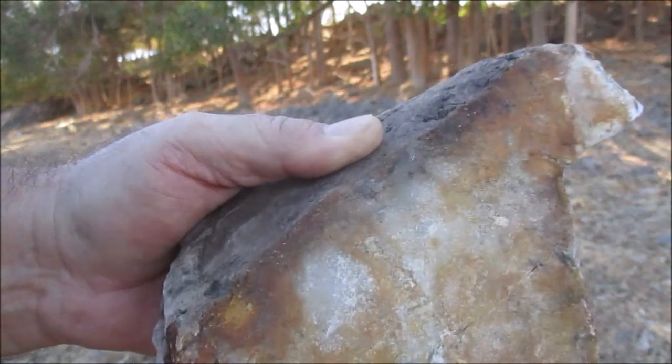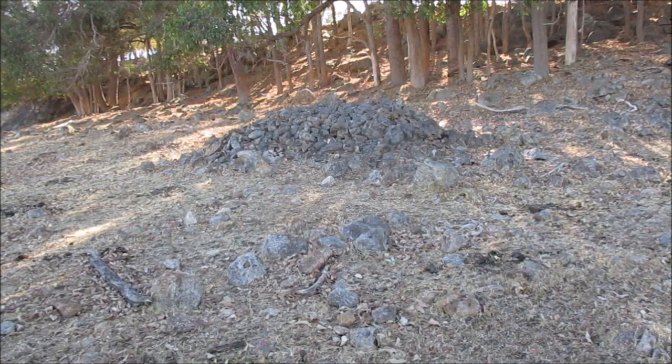So I'm going to take this home. This will be going home with me. I'll be crushing it up and panning it to see if I get anything out of this. I'll look around this area and see if I can find some more quartz. I'll get back to you guys.